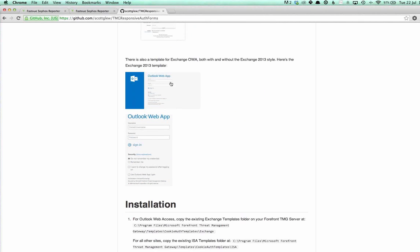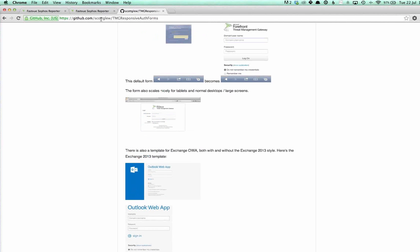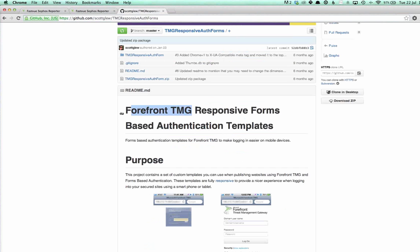I've also got a version here for the Outlook Web App to make it look like the 2013 style. This is something I'm planning to rebadge for Sophos UTM, so you'll have a template that you could upload for Outlook Web Access that works with Sophos UTM as well. So just keep an eye on this GitHub repo. I'm Scott Glew on GitHub, and hopefully I'll add it in here. It may have a different name because Forefront TMG won't make sense if I rebadge it for Sophos UTM. But I just thought I'd mention that after watching Jorn's demo just before.